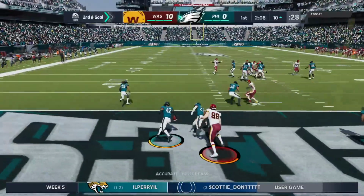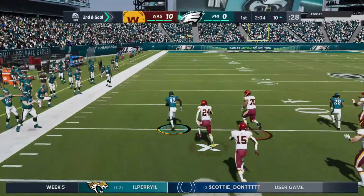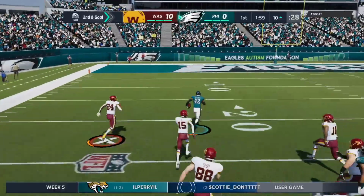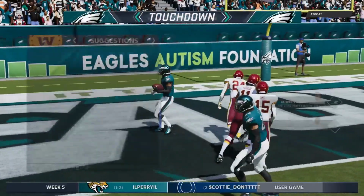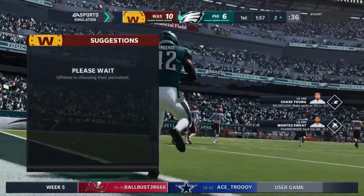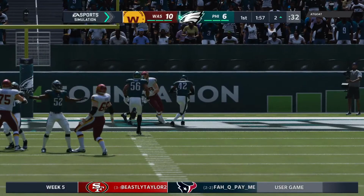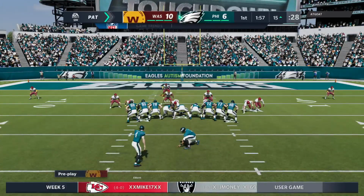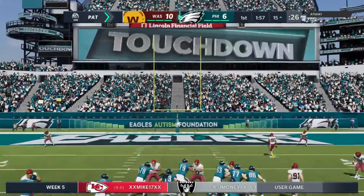And it'll be intercepted. Snags it for the pick. He's got the lane, and there he goes. And he'll score. Touchdown, Eagles. So from one end zone all the way to the other. Talk about a turnaround. And how about the excitement that play generates for his team? Not just the points on the board, but the momentum and taking it from coast to coast, end zone to end zone. What a tremendous play.